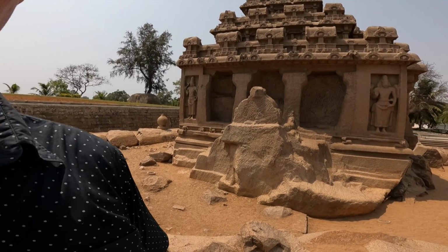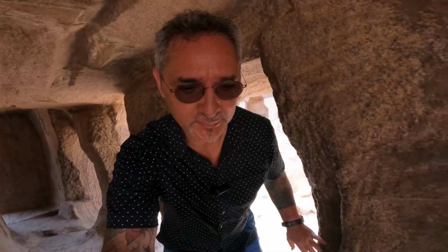These temples are magnificent. It's really, really amazing to be able to go into these places and walk around and explore like you can do here. Because most places in the world, you can't really get this up close and personal. And I'm inside the second temple.